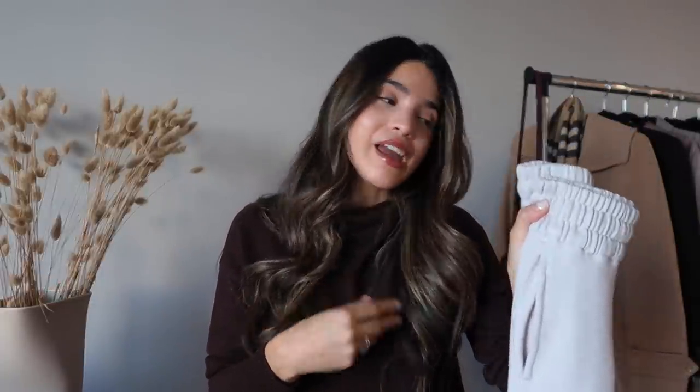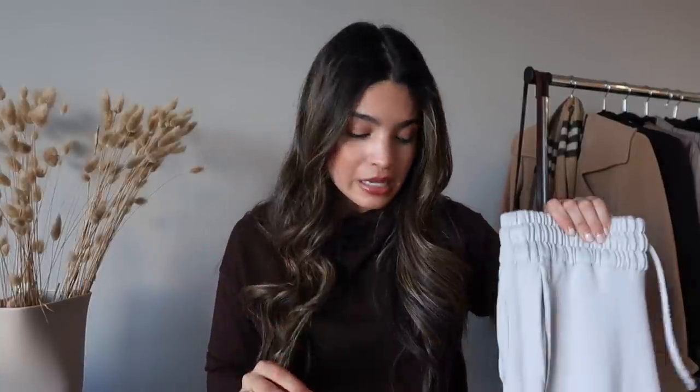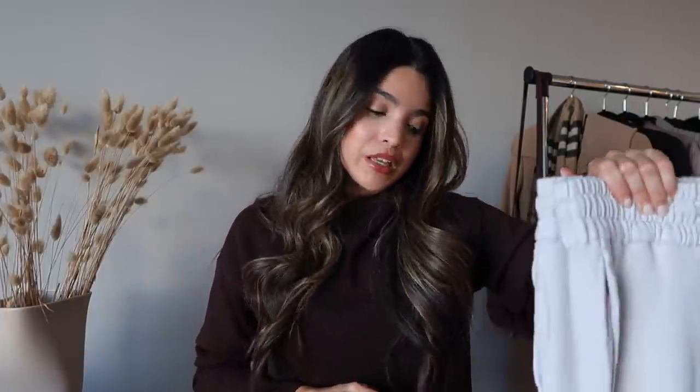The thing I love the most on these is I am 5'3", and these are just the perfect long length on me. So long I have them pulled up as far as they can go. They are a perfect length for me. They just skim the ground when I'm wearing sneakers, so I don't have to wear heels in order for them to be a good length.